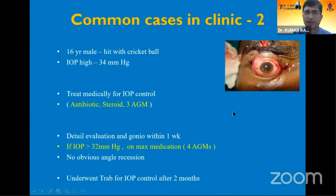Now, in a more difficult situation like a major trauma, a 16-year-old male was hit with a cricket ball. His pressures at presentation were very high, 34 millimeters of mercury. Initially, we started treating him medically with antibiotics, steroids, AGM, and this particular injury was repaired. In follow-up, we saw that even with the maximum possible medication, his pressures were on the higher side. And we could do gonio after 1 week, which showed no obvious angle recession.